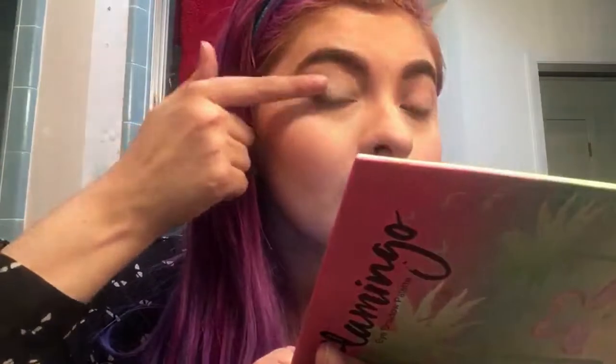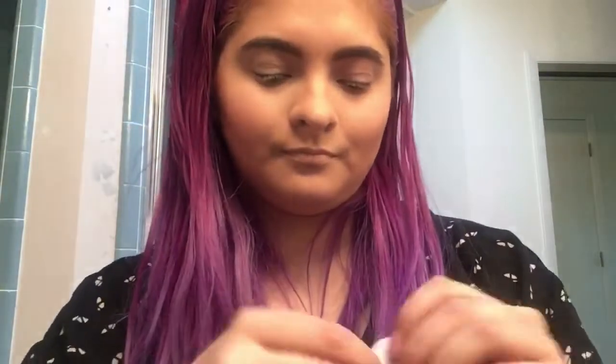So then I'm taking the Violet Voss Flamingo palette using the shade Sand, and I'm popping that all over my lid. And I'm just patting it in and blending it in because I don't want too much pigment, but I just want my lid color to be evened out.